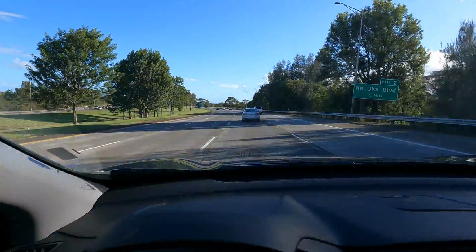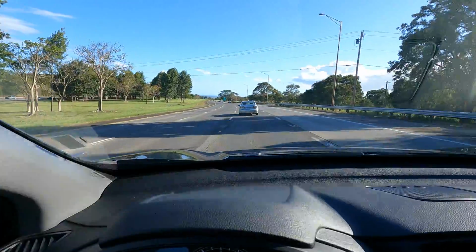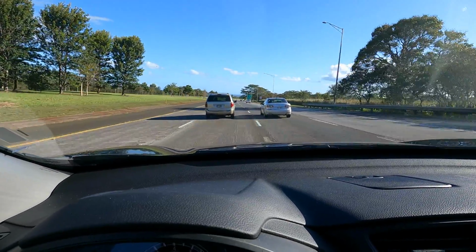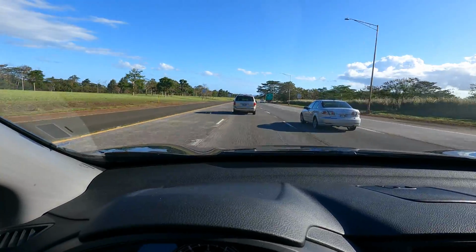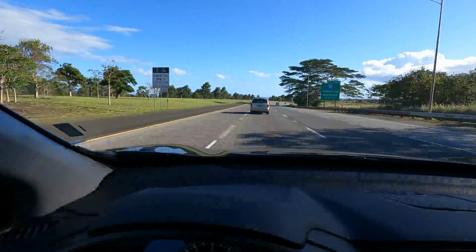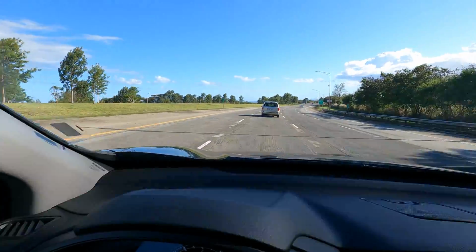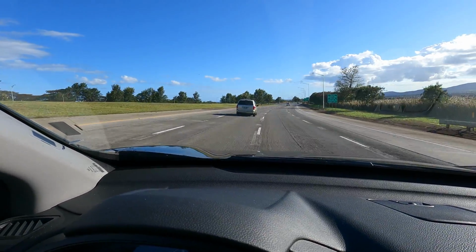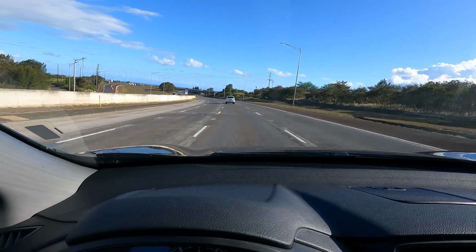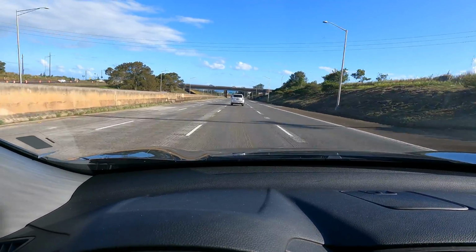And we are passing Ka'uka Boulevard. 2 miles down to the H1 Freeway. And it's just going downhill. Not very steep though, but still, it's just going down.